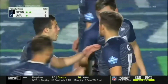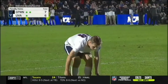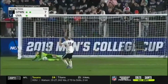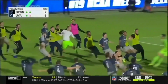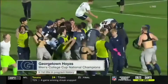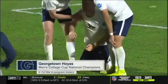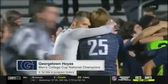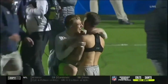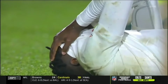Axel Gunnarsson will step up now for the Cavaliers. This is the eighth round. Gunnarsson from Sweden. Make that seven. Save, it's over! The Georgetown Hoyas have won their first ever national championship. What a moment for the Hoyas.